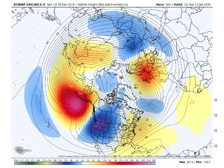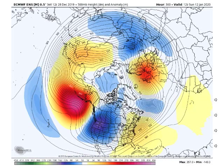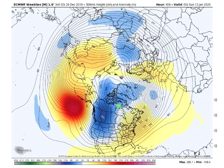Now, one thing I'm looking at very closely, this is what you can see the change from what the weeklies had a couple of days ago. Look, see how it's further back over here. So it's trying to correct east.